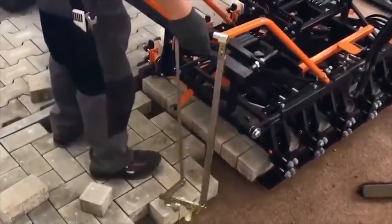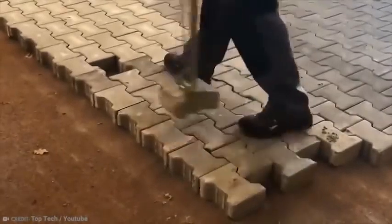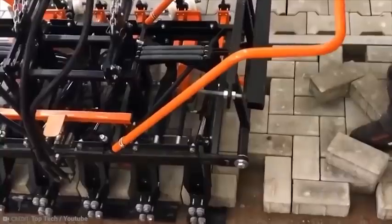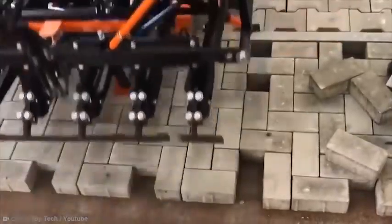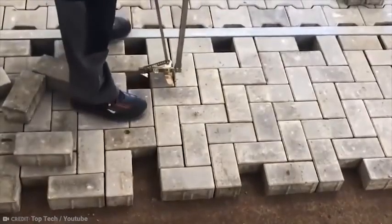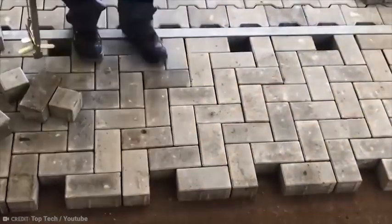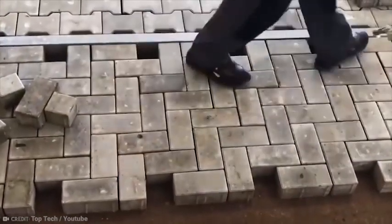Take, for example, this massive stone lifting machine. Rather than lay pavers by hand and hope they are perfect, this one machine grabs a whole heap at once and puts them neatly in place. This guy then comes along with a handheld stone grabber and puts the last few pavers in place. He doesn't have to bend down and worry about back-breaking labor.